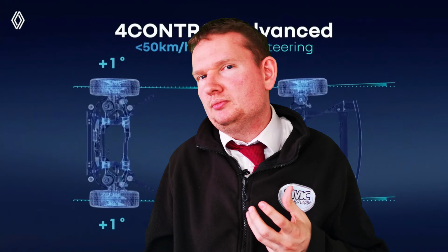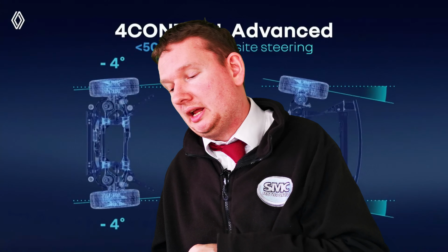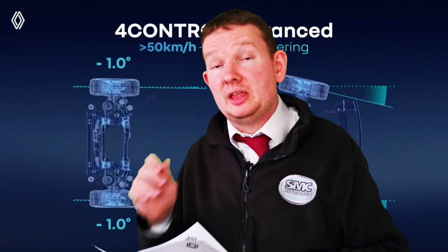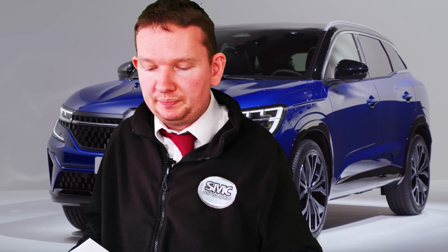So this has been used predominantly on the Megane RS, the hot hatch. But what it's going to do is it's going to allow for better handling, more agility, but also, more importantly, a better turning circle measuring 10.1 meters, which is tiny. There are small city cars that have bigger turning circles than that. So that's really, really positive.